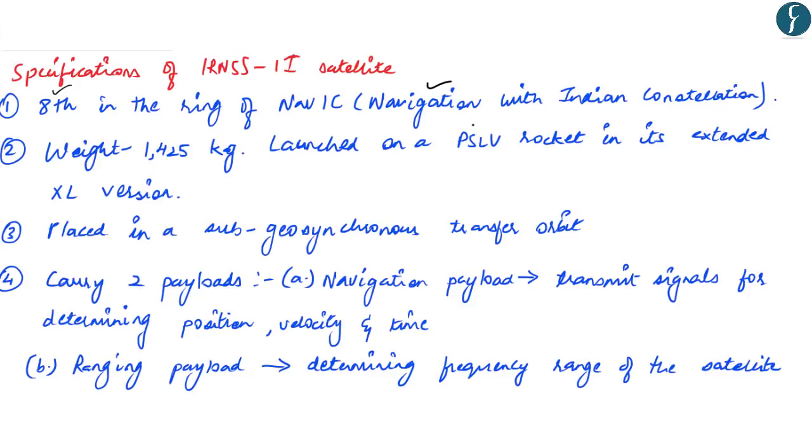It will be launched on a PSLV rocket and it will be placed in a sub-geosynchronous transfer orbit. It will carry two payloads just like the other IRNSS satellites. These are the navigation payload, which will transmit signals for determining position, velocity and time, and the ranging payload, which will determine frequency range of the satellite.